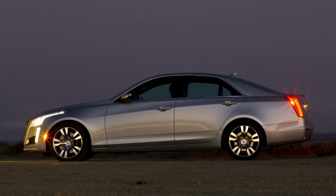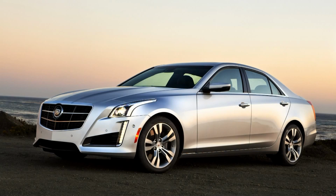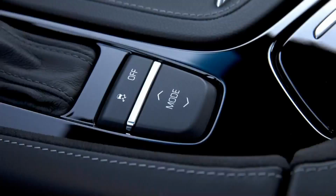Now we have the third generation CTS, which is the perfect size for the segment we're trying to appeal to, which is basically the same dimensions as a BMW 5 Series. Again, carrying on with that art and science theme, design language, but longer, lower, and leaner. It looks less heavy. It looks like what it should be, which is a very, very light car. This car is 200 pounds lighter than its closest competitors.